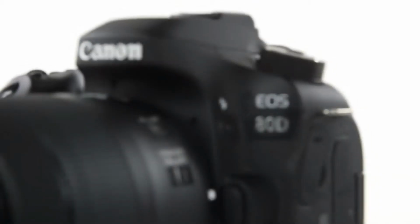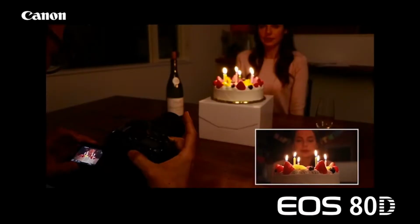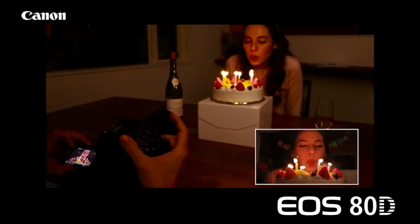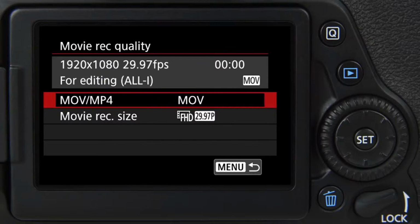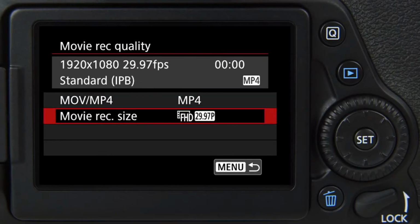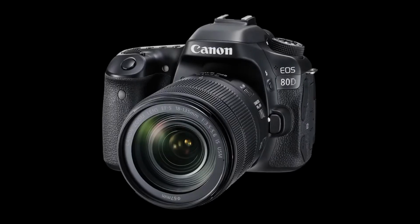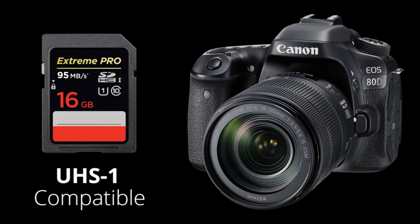The EOS 80D is one of the most video-ready digital SLRs available today. With the dual-pixel CMOS AF system, the EOS 80D removes the biggest obstacle to many photographers working with video, getting sharp pictures and changing focus smoothly as they shoot. With the EOS 80D, there are more video options than you'll often find with beginner cameras, such as having choices for file types, and options up to full HD video at 60 frames per second. And you can record video continuously up to nearly 30 minutes without stopping.